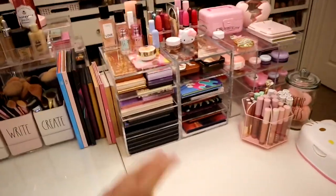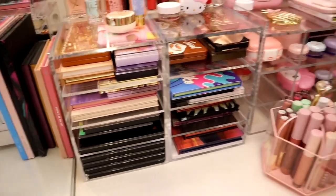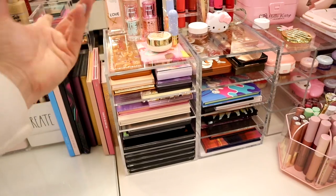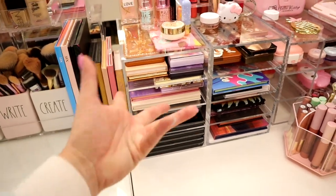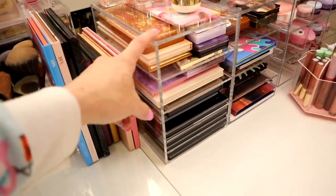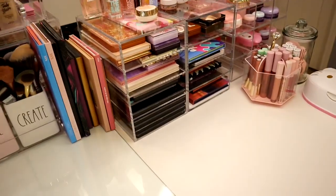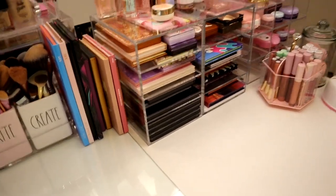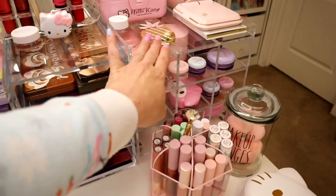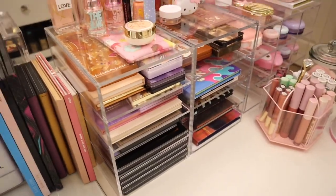I do have these acrylics. These ones I did buy on eBay as well, and they are made for phlebotomists, so blood work, test tubes, and stuff like that. That's what these are for. They are very, very, very thick acrylic. These were not cheap. I think I got them for $75 to $85 a piece. And I have one, two, and three of them. But I don't even know the brand of these, you guys, to tell you the truth.